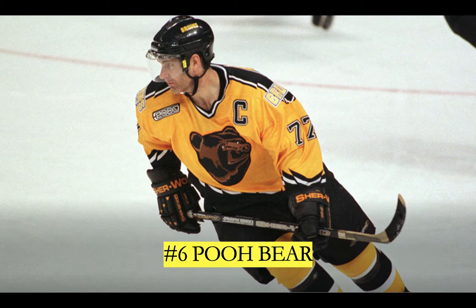Number 6, we have the Boston Bruins Pooh Bear jersey, as many call it, and this jersey was worn from 95 to 2006, so I actually didn't realize this jersey was worn for that long, but I believe there were even rumors at the time that they wanted to make the bear their main logo, and do away with the B for a while.